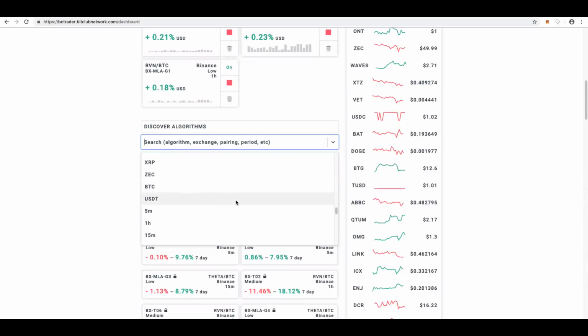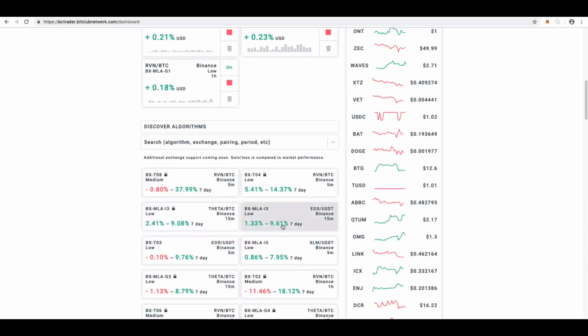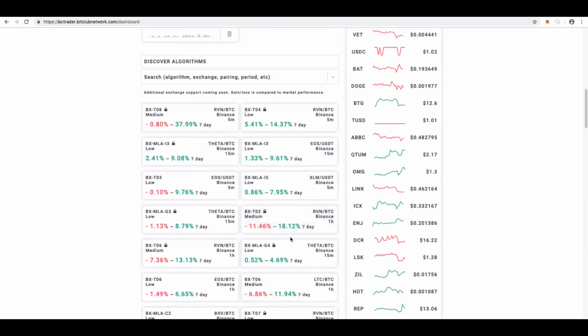I was gonna say, let's just show all the algorithms here, and then go through and explain, in the algorithm box, what everything means on there, like the low frequency, medium frequency, high frequency, the green and red. Yeah. So obviously at the top is the title of the algorithm. On the right side is the pairing combination. In this case, I believe this is Stellar against Tether.